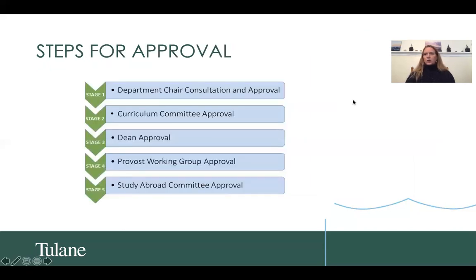In your proposal, the following signatures will be required. So you'll be making meetings and making sure that people are aware of your program and its development. Your department chair for all courses that are going to be taught needs to be aware. The curriculum committee, if you're teaching any new courses, the dean, the provost working group, and the study abroad committee approval. And I'm going to walk through what each of these stages will be looking for.